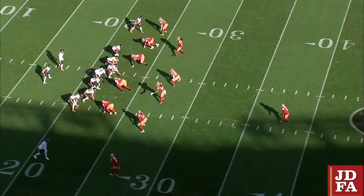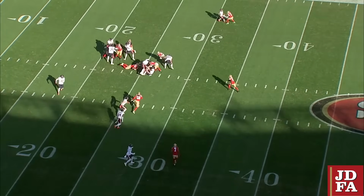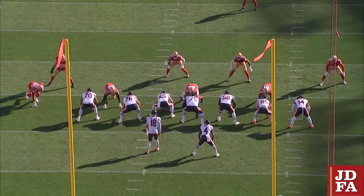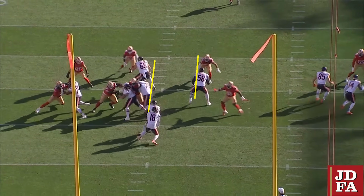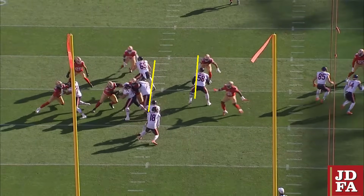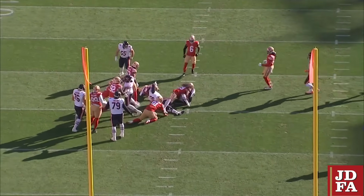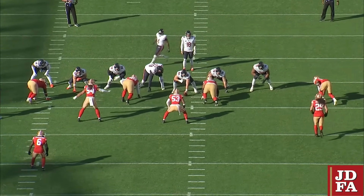So now we'll jump to the defensive side of the ball, and it was great to see Talanoa Hufanga back on defense. Here, the Bears are just running an inside zone, and they actually get some good blocks here. But Hufanga is able to read it and rally to make the physical tackle. If we back this up, so many times this season, we've seen this kind of view on inside runs, and the other team will get 7, 8, or 9 yards. Not here. Huff makes a strong tackle, and it's only a 3-yard gain.